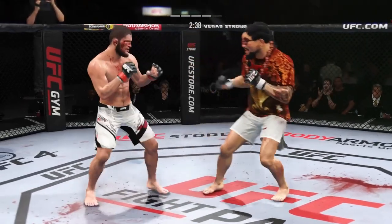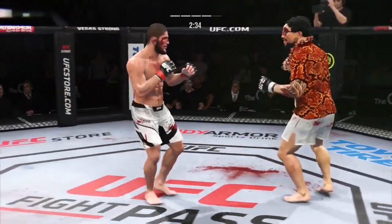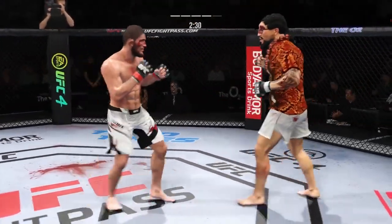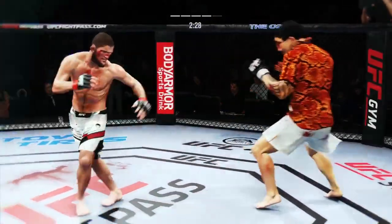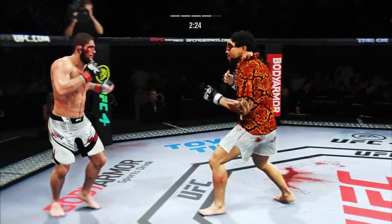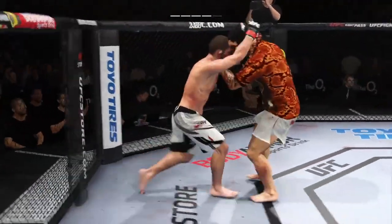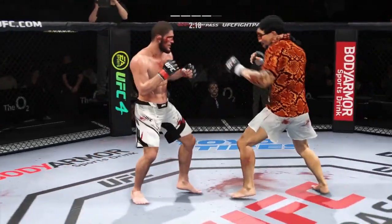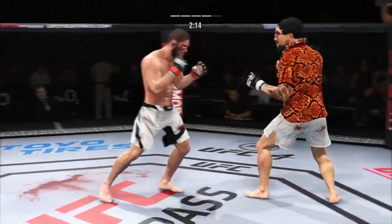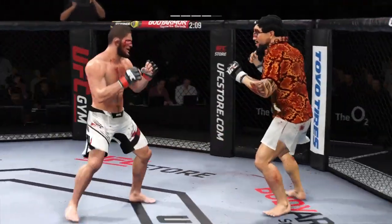All right, so a nice straight punch there after he caught the leg. He decides to punch out as opposed to going for any takedown. Nurmagomedov gets caught by that straight punch. His defense has abandoned him tonight. Oh, that's a nice strike. Single collar tie now. Oh, knee to the head. How did he swallow that one?